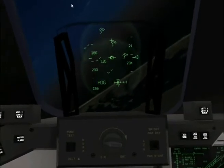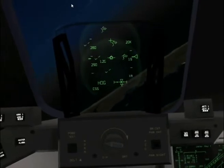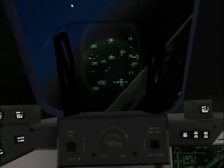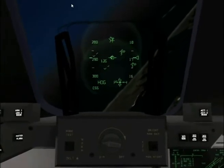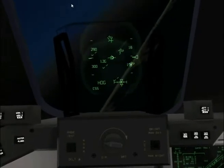I just want to have a few periods of silence in this review, because I think this is one of those apps where the graphics are amazing, the sound's amazing. As you saw, that little glitch there isn't down to the game, it's down to the video conversion software, so just ignore that.